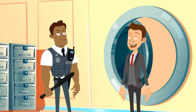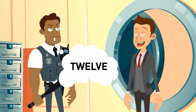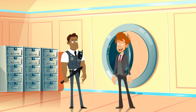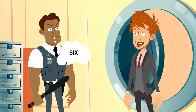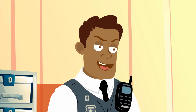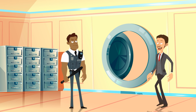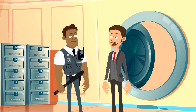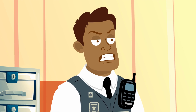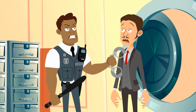The security guard said 12. The worker answered 6 and got in. Then another teller came up to the vault. When the security guard said 6, the person answered 3 and was granted access. The thief nonchalantly walked up to the security guard when the guard said 10. The robber confidently answered 5. He was arrested immediately. So why was the thief's answer wrong, and what could he have answered instead?